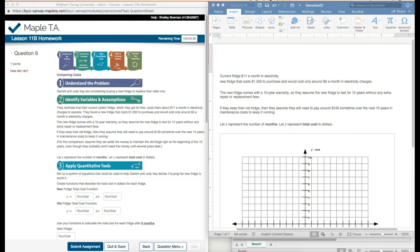They found a new fridge that costs $1,050 to purchase and would cost only around $5 a month in electricity charges. The new fridge comes with a 10-year warranty, so they assume the new fridge will last for 10 years without any extra repairs or replacement fees. If they keep their old fridge, then they assume that they will need to pay about $150 sometime over the next 10 years to keep it running. For this comparison, assume they set aside money to maintain the old fridge right at the beginning of the 10 years, even though they probably won't need the money until several years later.